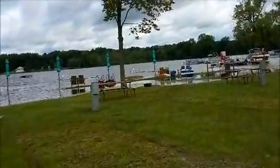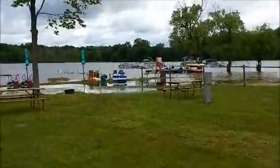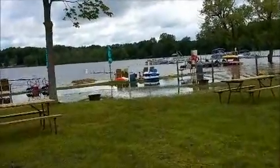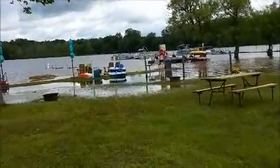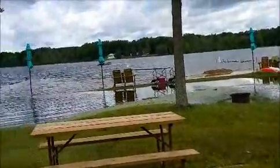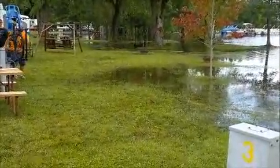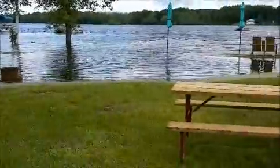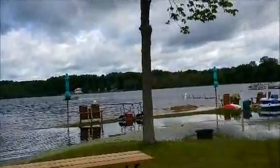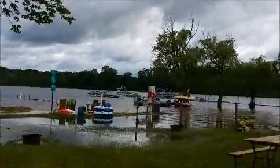Okay, here it is. We walked further down, and you can see how they've got things stacked up. Oh, I'm standing in water. I'm standing in water, and you can see how close it is here. See, the docks are below the boats.